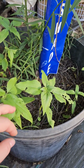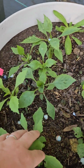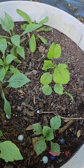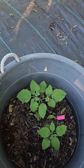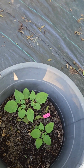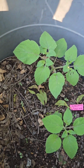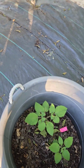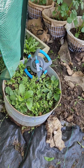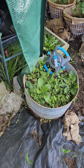We have sunflowers I stuck in there. These are dahlias. More dahlias. This is a hibiscus. We have Aunt Molly's ground cherries. You guys, the amount of Aunt Molly's ground cherries that actually germinated for me this year is insane. We have tons and tons of them, so they are everywhere. Over here we have a container of weeds. This all needs to get pulled out, and I will probably plant some flowers in there.